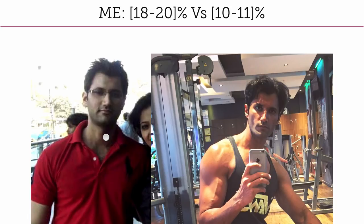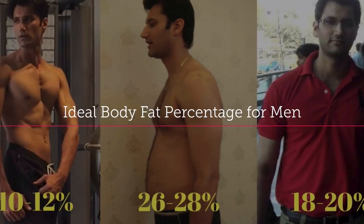If you want to drastically improve your looks, I would suggest you aim to go below 15%, ideally between 10 to 12%. That's a perfect range for men. Ladies, now it's your turn.